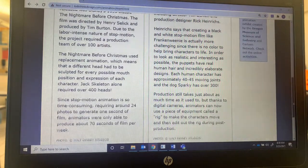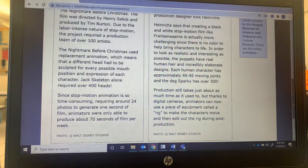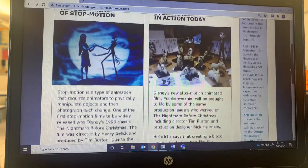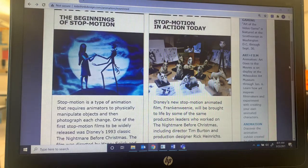Since stop motion animation is so time consuming, requiring about 24 photos to generate 1 second of film, the animators were only able to produce about 70 seconds of film per week. Think about how long that movie took to make. Now, stop motion in action today.